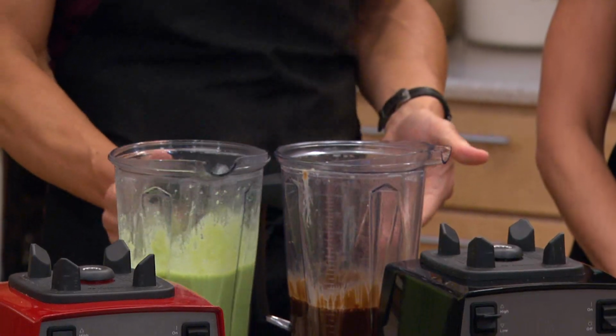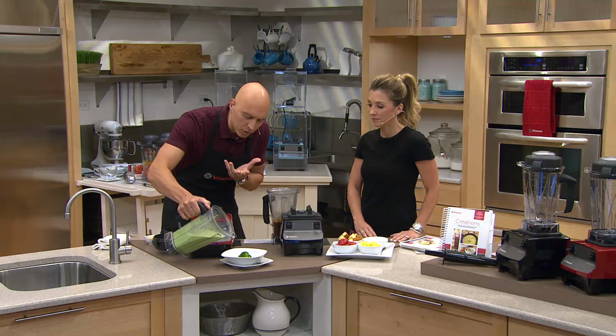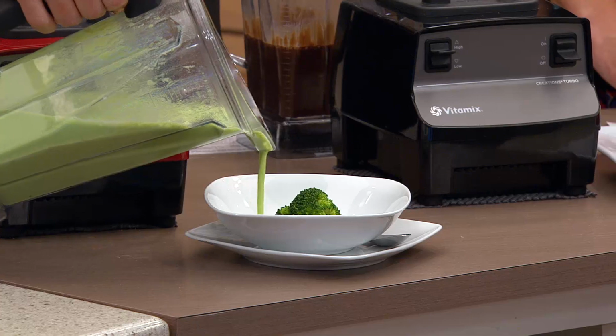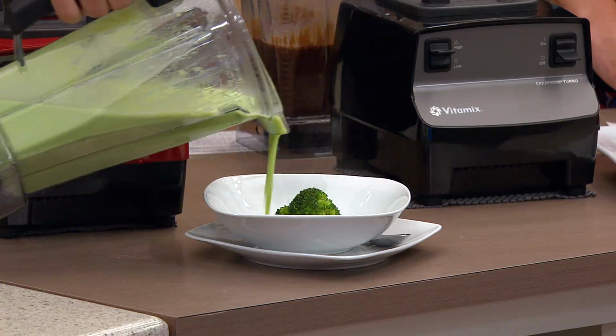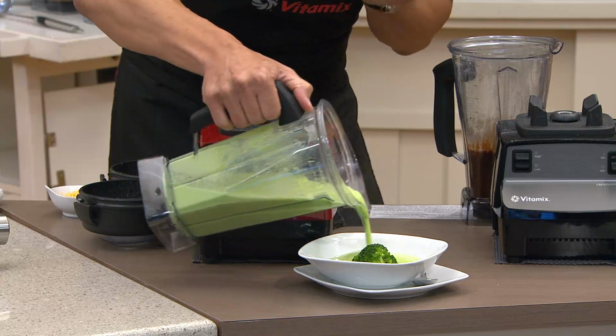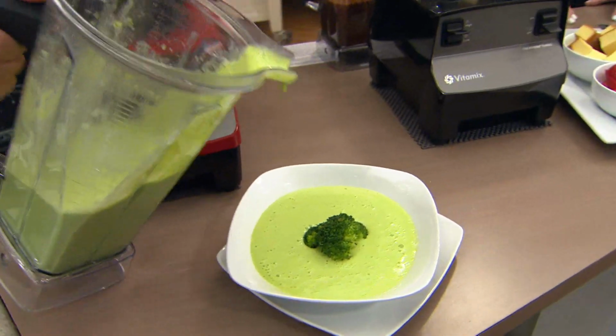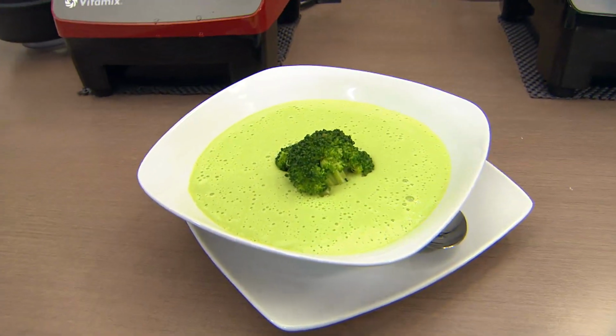But more important than just being hot, I want you to see the result here, the texture, the silkiness of this. You know, again, I said I've been in the restaurant business for many years, and one of the things that great chefs pride themselves on is texture and flavor. Look at this soup. It is like silk. This is something you would get in a 5-star restaurant.